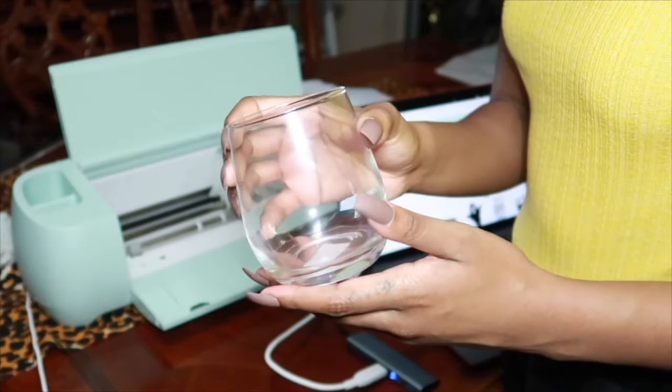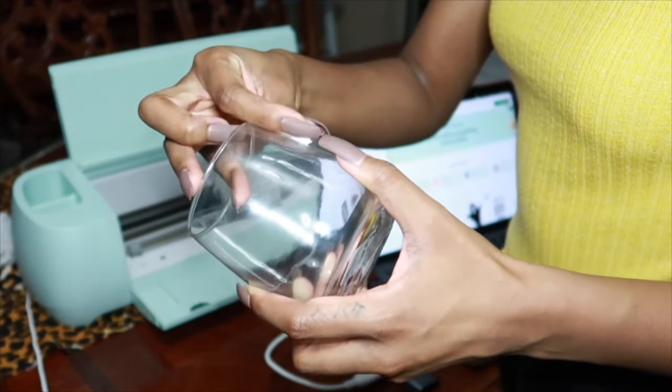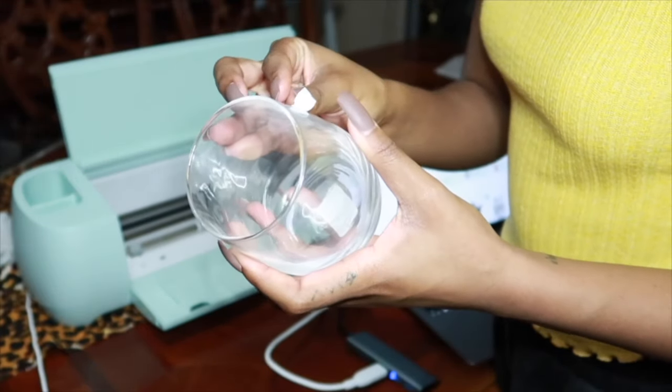Starting off this project with the glass I bought for a couple bucks, nothing expensive at all. Just made sure I took the price tag off so that I had a clean surface to work with.